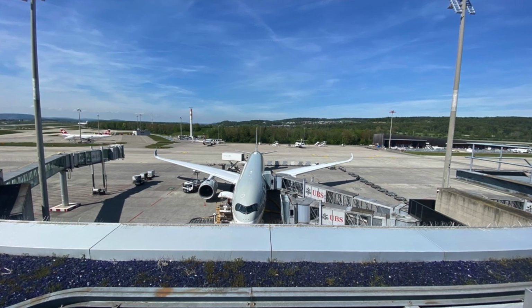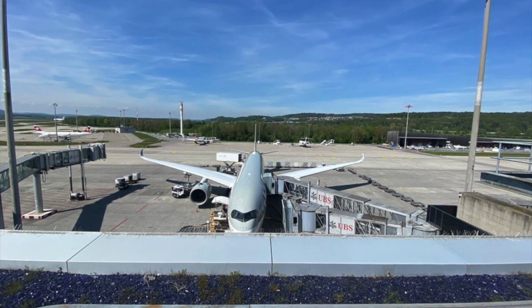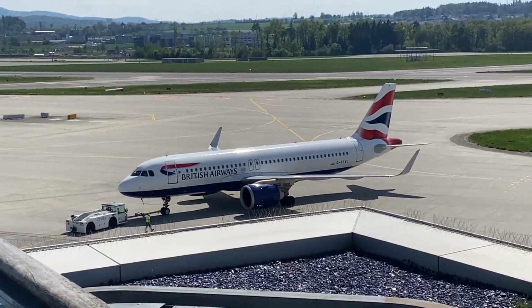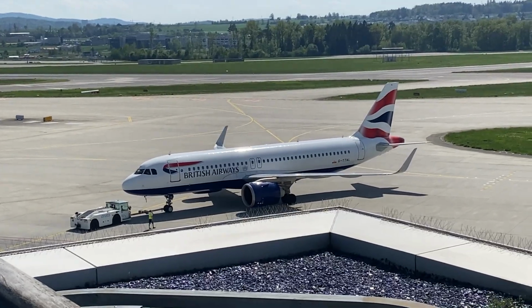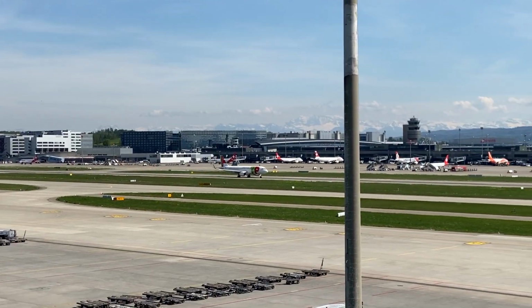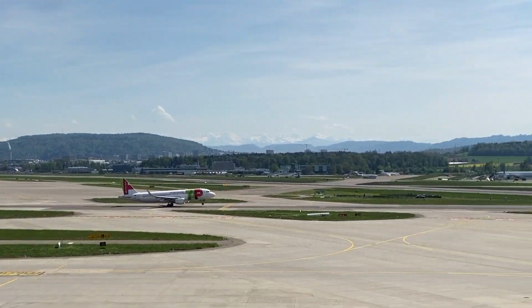This Qatar Airways Airbus A350-900 preparing for its flight to Doha, Qatar. This British Airways A320neo is currently on pushback for its flight to London. This TAP Air Portugal A320neo taking off for its flight to Lisbon.